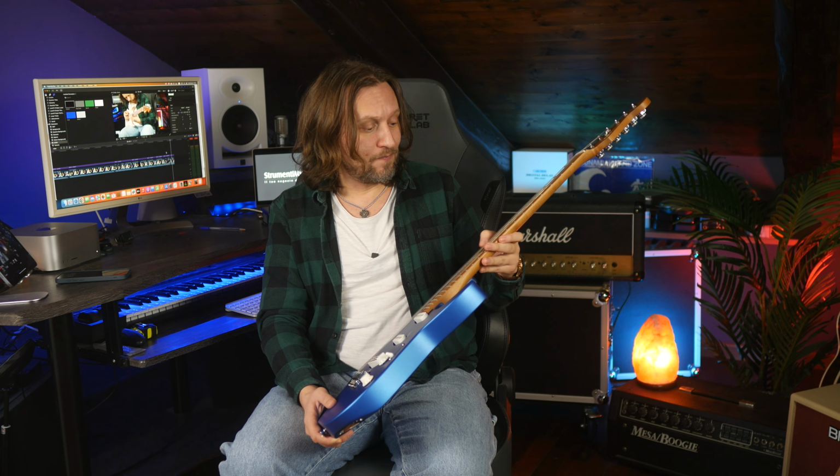Anyway, I think these two guitars are great. I'm sorry if sometimes in the clips they were not perfectly in tune, but these guitars are brand new, and they need a little bit of time to acclimatize. I don't know if that is a word, to get used to the humidity and climate and everything. So I'm sorry for that, but I don't have any complaints.